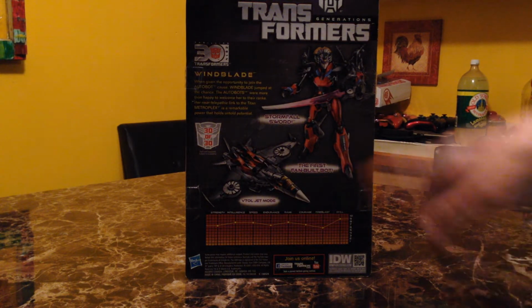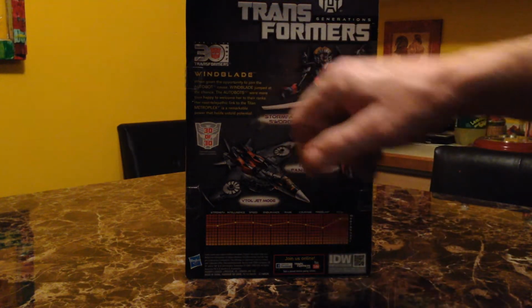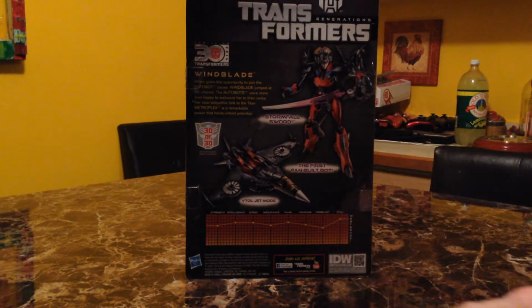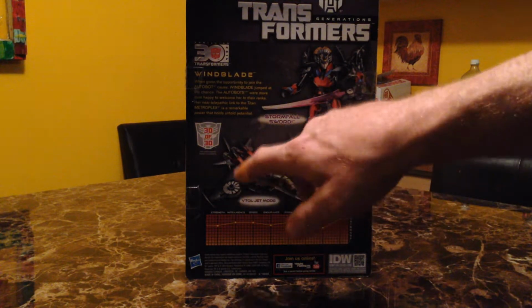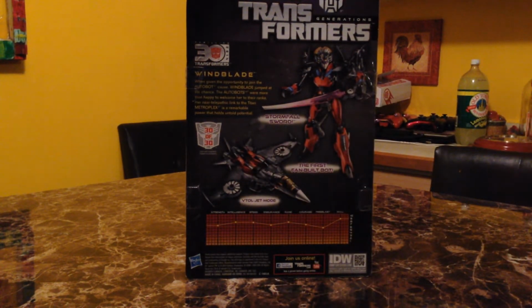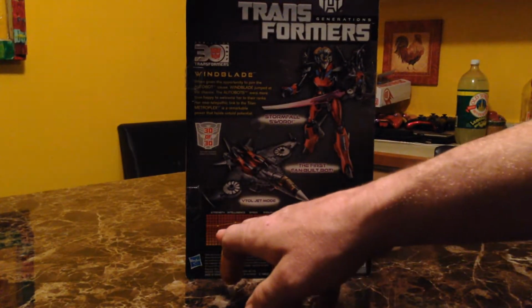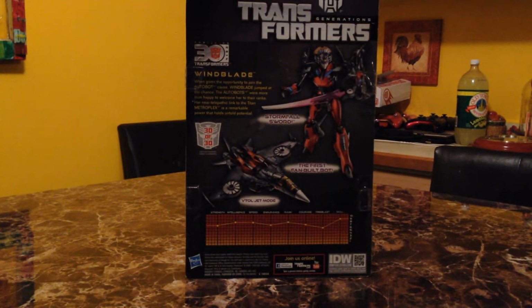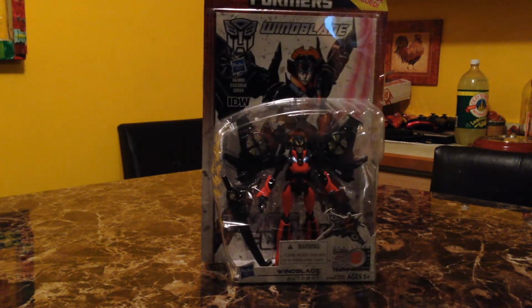So on the back of the box here, they show her in robot mode with her little sword, and they show her in her airplane mode. I'm not sure what kind of airplane this is, but it looks kind of cool with the turbines on the wings and whatnot. And then at the bottom we have a breakdown of her strength, intelligence, speed, endurance, rank, courage, fire blast, and skill. I'm not going to actually read all those out for you. So I'm going to go ahead and break out my handy toy opener.